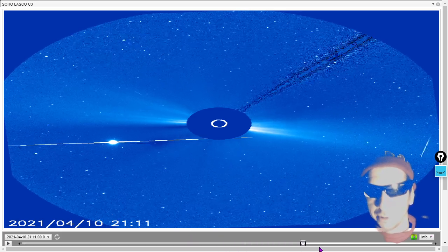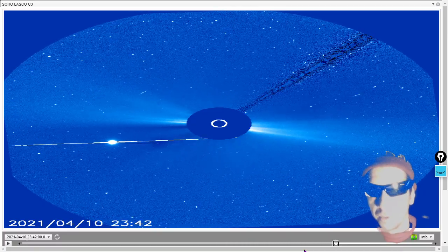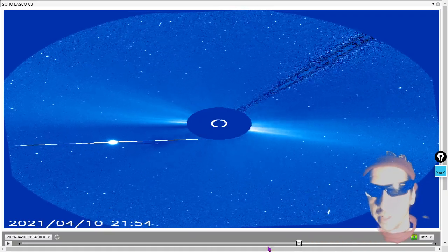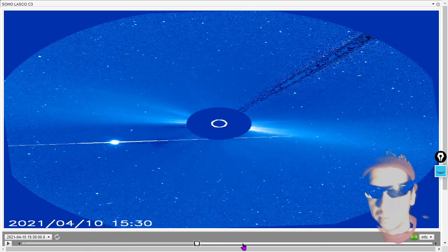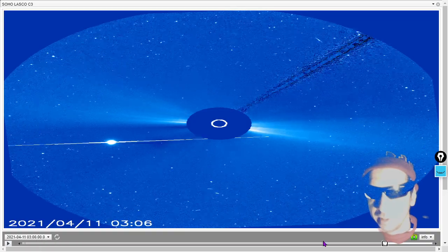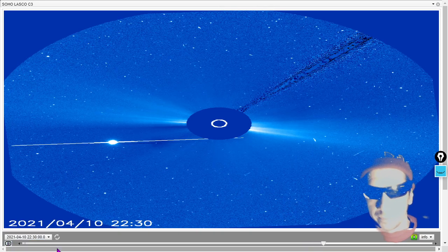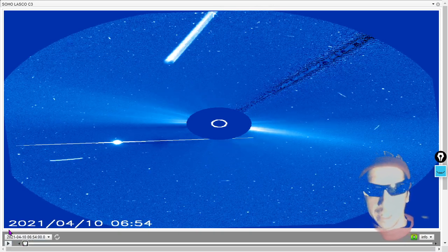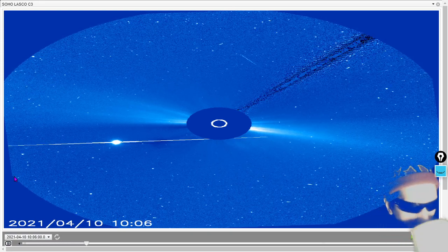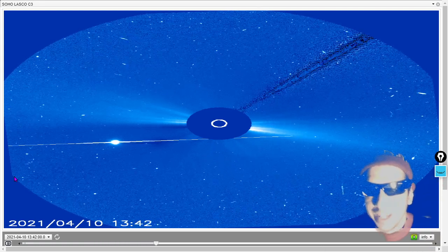Here's the LASCO C3, which is a little bit better view. And you can see some ejecta coming out of all portions of the occulting disk there, an indication that it is headed directly toward you, although it is offset a little bit to the west. I hope there's sufficient contrast on that view for you to be able to see that. Let's bring it back to the beginning and let it play through here. It's probably easier to see at higher speeds.